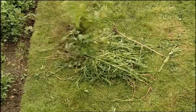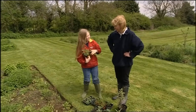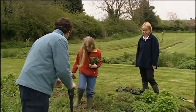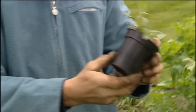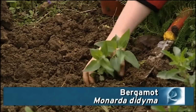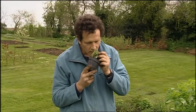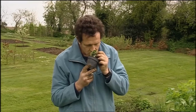What do you want to put in there now? Some bergamot, Mum. If you put all three in, you'll have a good show. Oh, lovely. So did these come from seed or cutting? That was cuttings taken in the autumn. I do cuttings of quite a few things to make sure they overwinter all right. Oh, it smells distinctly orangey. Orange peel. Used in olden times for relieving trapped wind. You put it so nicely.